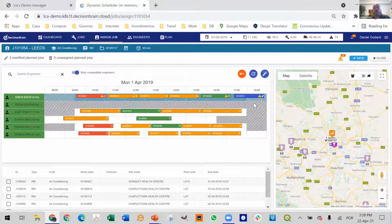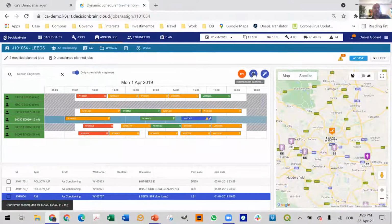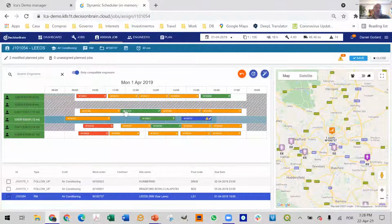And what the planner can do, he can move, drag and drop. Here, there is no space in this first engineer. What he could do, he could unassign some of the jobs, but let's try to put it on this engineer here that is 12 miles away. And then let's ask the system to recompute the travel time. And the job has been assigned then to this engineer.